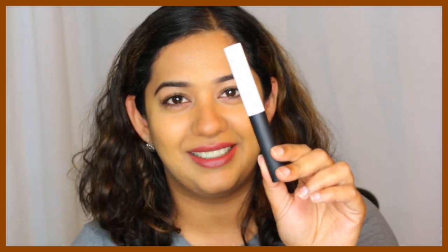Speaking of primers, for eyes, I have found no primer that works on my oily eyelids other than the NARS Pro Prime Smudge Proof Eyeshadow Base. This is hands down my favorite and I will always have it in my collection. Okay, we're done with primers. Let's move on to foundations quickly.